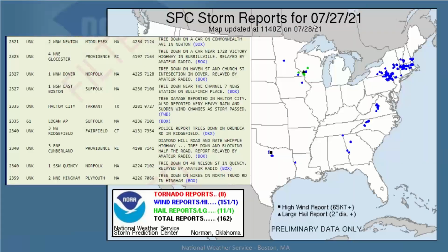Here's a look at some of the reports that we had. You can see quite a concentration of reports here in the Northeast from central New York into New England, and just some examples on the left of some of the reports. Trees down in several areas, including in downtown Boston, also across Connecticut and Rhode Island, a bunch of trees down. So this is probably what Frank and I would call our typical severe weather event in southern New England.